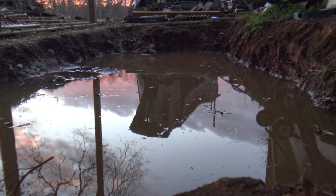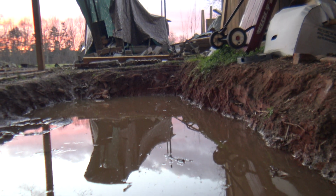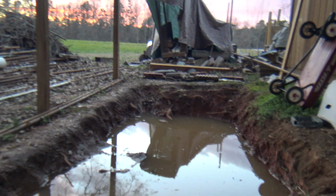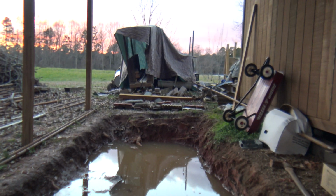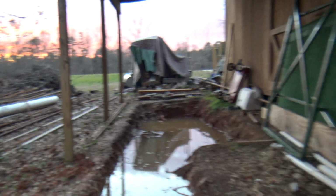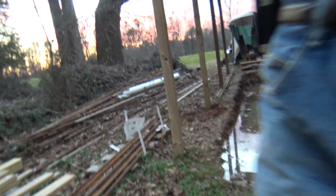What a beautiful sunset here at the end of the line on the Alexis Railroad. Here in what will hopefully eventually be a very nice work pit. But right now, it is about a 2.5-foot hole filled with water.